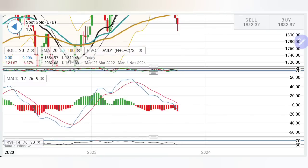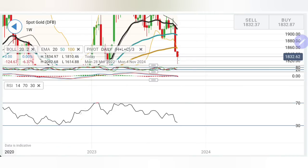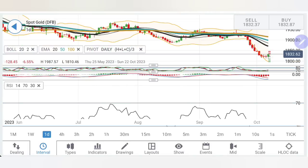Now also one must note that there is too much divergence, which probably calls for a little convergence. This suggests that gold prices might retrace a little from here. RSI is looking downwards, trying to stay bearish here. Coming to the daily chart.